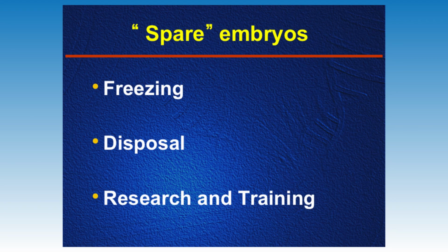So if we're going to transfer fewer embryos, then what do we do with the remaining ones? Well, if they're good quality embryos, then we would discuss with you freezing and storing those embryos for future use. If they're not good quality, then we'll talk to you about disposal of the embryos. And of course, if your wish is to allow them to be used for research or training purposes, then we will oblige. Just a quick word about embryo freezing.